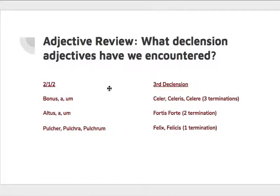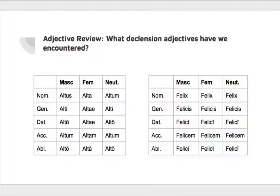Good stuff. Try and see now in your notebook. It would be a great time to pause the video and see if you could decline bonus or felix, felicis, for example. See if you could decline that, at the very least in the singular. Okay? I'm going to move on, so pause the video if you want to do this really valuable retrieval exercise. Or, just keep watching if you don't value my suggestions.